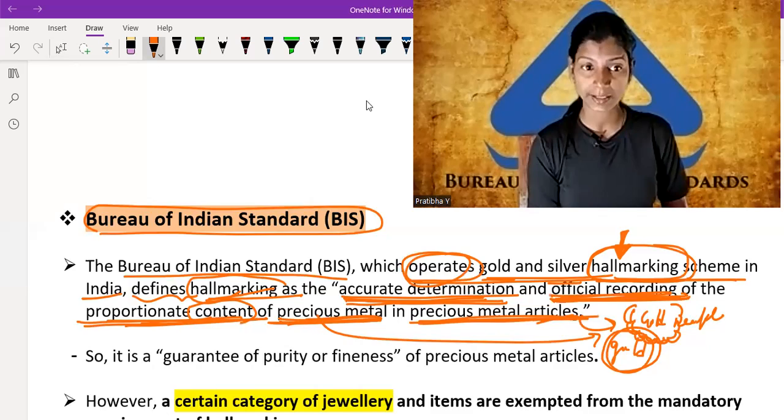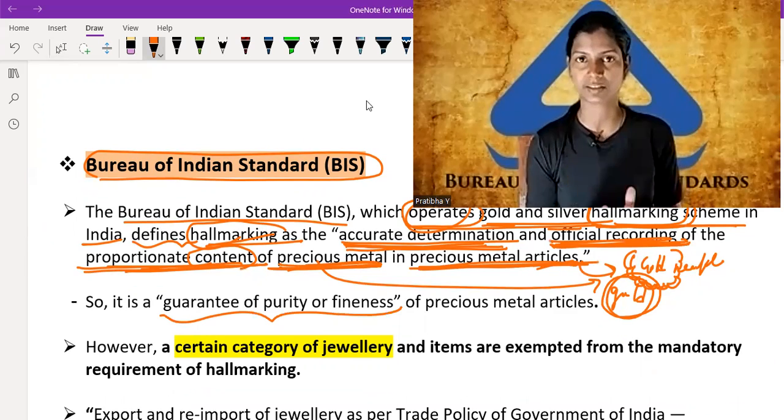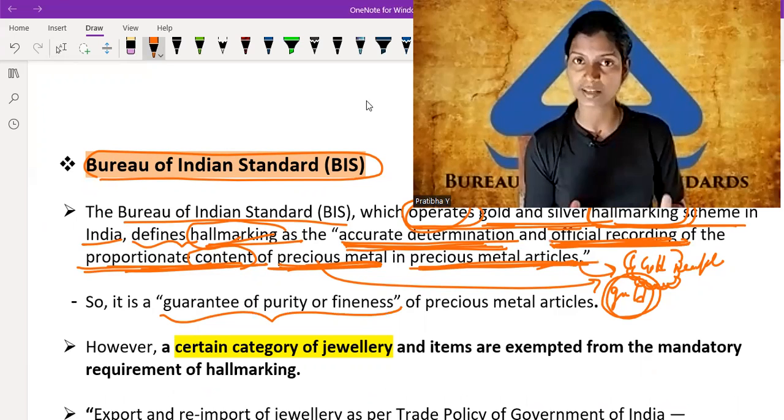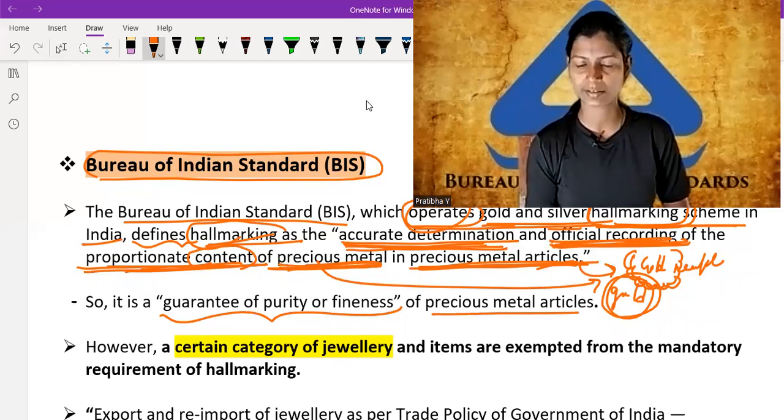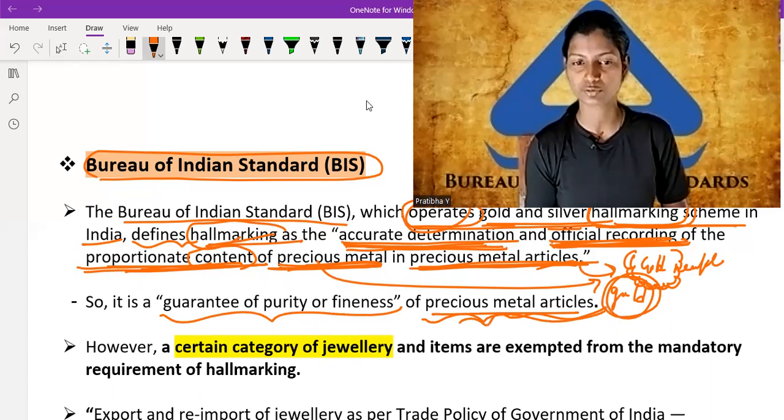So it is a guarantee of purity and fineness. BIS guarantees how pure and how fine your precious metal articles are. It can be anything: your necklace, your bracelet, your ring, your chain, whatever you can think of related to jewelry or your day-to-day use articles.